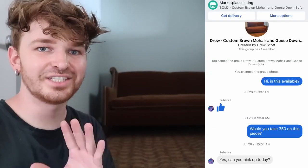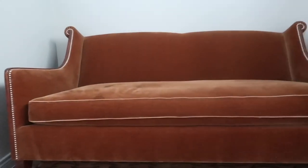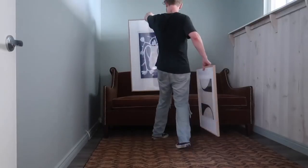I have to show you the details of this sofa, but the lady said that she used it for a staging project and had it custom made. It's also 100% down as well, and our artwork is gonna be going above it. I'm gonna bring this space to life.